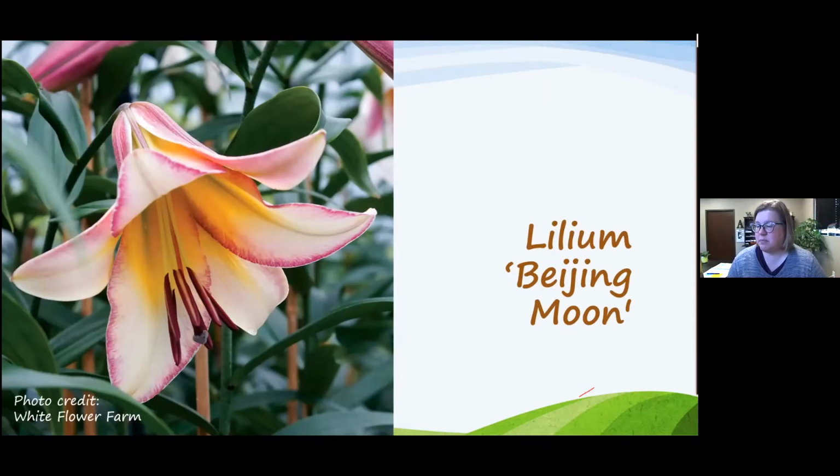This one gets about 4 feet tall, so it's a taller plant. And the flowers kind of bend down a little bit, so they're an Aurelian hybrid of lilies. And they have this distinctive trumpet form, and they have a very intense perfume. So that's kind of why I like lilies in the garden. You can really tell when they're there.